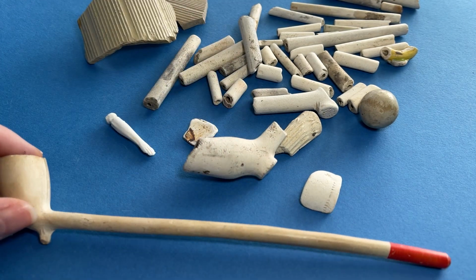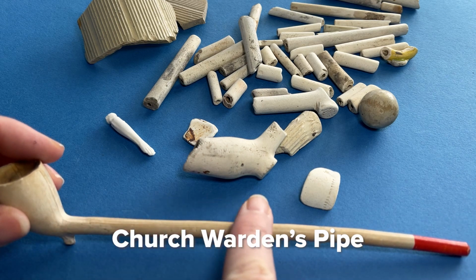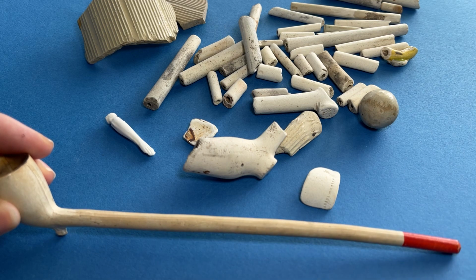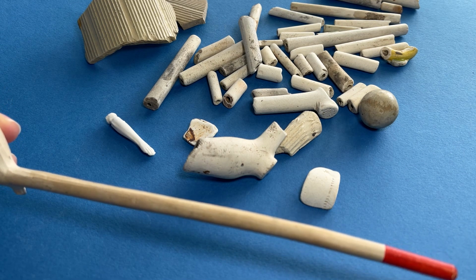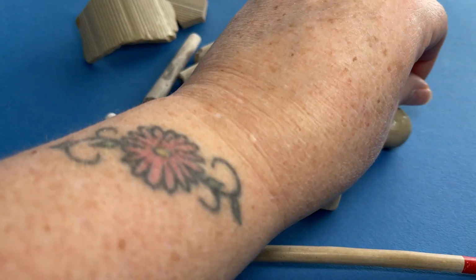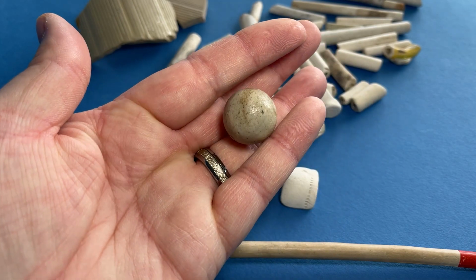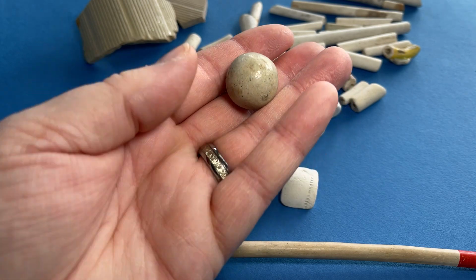This here is a replica of something called a church warden's pipe. You'll see it has a very long pipe stem, and on the end it's covered in red. This would have been wax, and this would have stopped the pipe sticking to the smoker's lips. Also, we have clay marbles. Just like children today play with glass marbles, in the Victorian days, children would play with clay marbles.